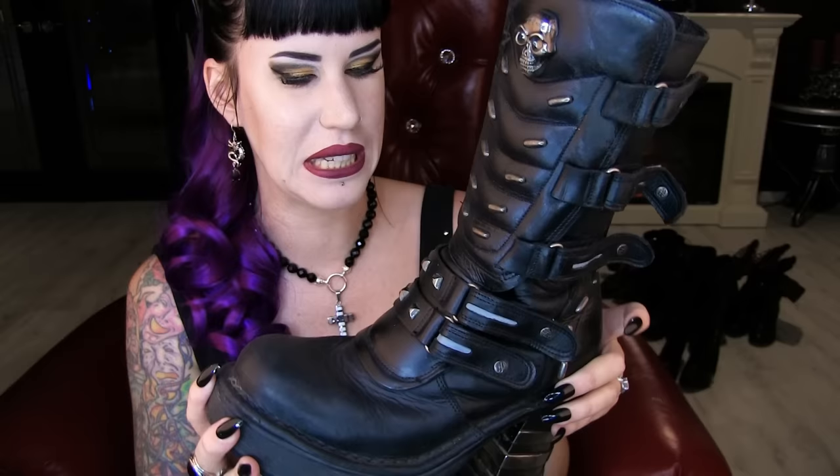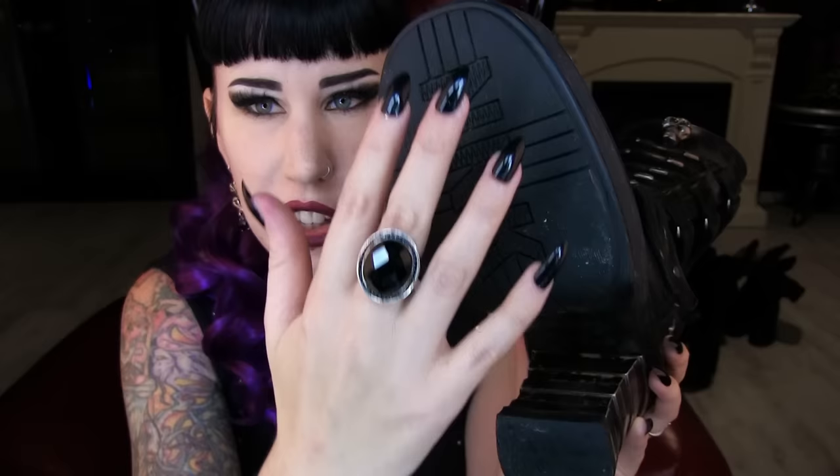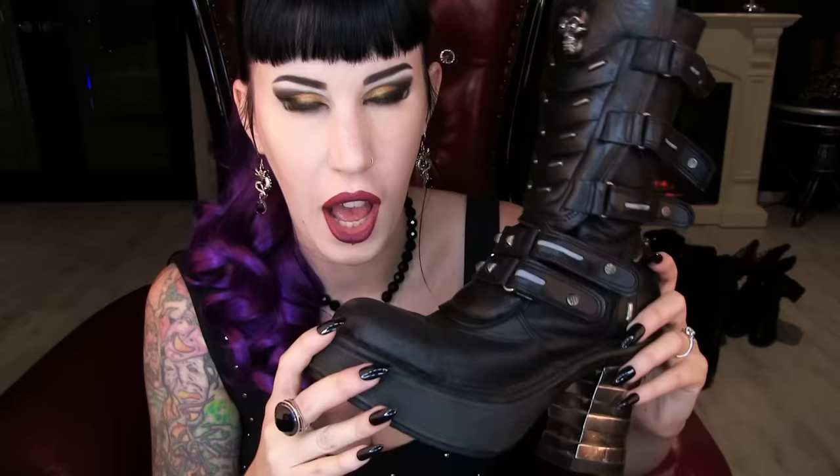On to another pair of New Rocks that I own. I have no idea what these are. Again, I will have to look them up. Again, I would have bought these easily a decade ago. And look, you can see that there's hardly any tread on that at all, which is a shame. I went through a very brief kind of cyber look when I was maybe, well, I don't know, early 20s. So hence why I bought these.